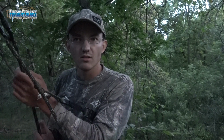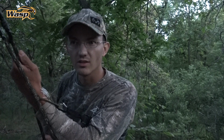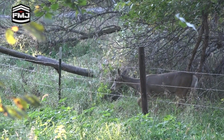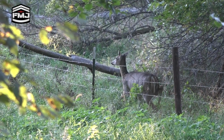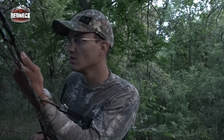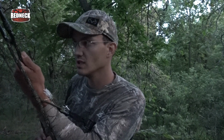Well, our night is just about over. We just had a group of does come through, and the lead doe came in off of our back side, and I couldn't get around and swing around or turn in time to get a shot off. They came from the side of the tree.